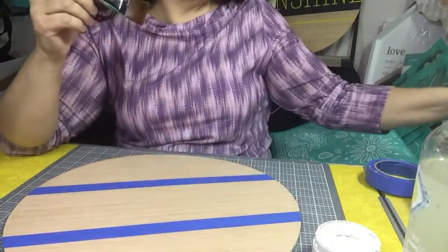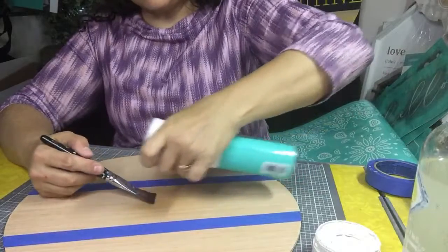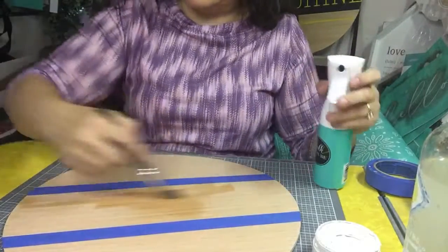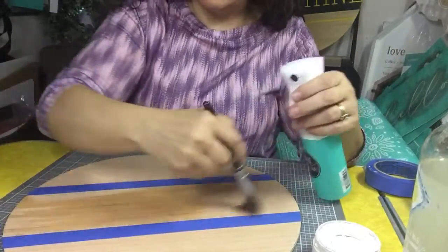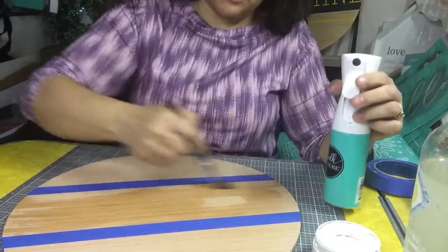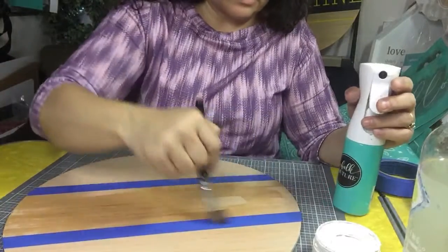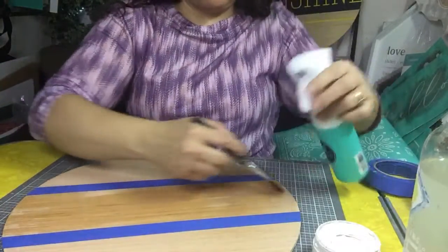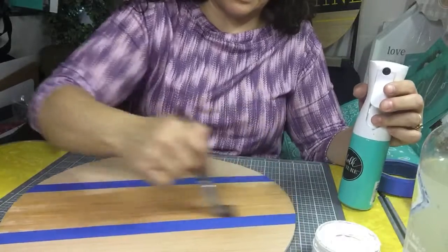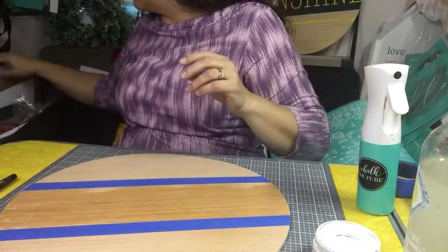I'm going to put some water on here. I like to spread some water in the space that I'm going to be painting, because it makes the paste work better. I do this with paint as well, with the acrylic paints, with whatever. So now that I'm painting with water here, I'm just getting it into the wood so it's moist and will grab that paste.